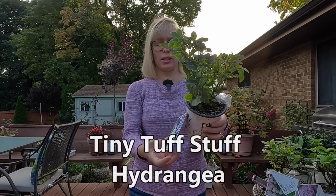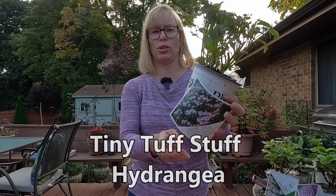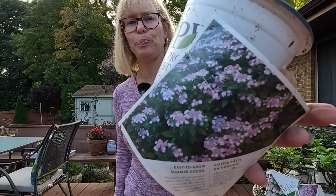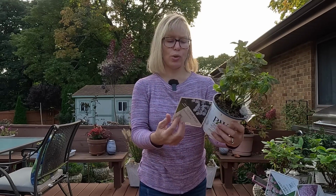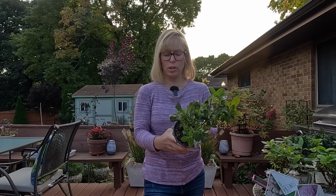Now, Tiny Tuff Stuff is a reblooming mountain hydrangea. I'm going to show you the picture on the back here. It's kind of a lace cap variety of bloom. So Hydrangea serrata, or mountain hydrangea. These are a little bit less hardy. Sometimes they're hardy down to zone 4, but this one is rated as a zone 5 to 9.